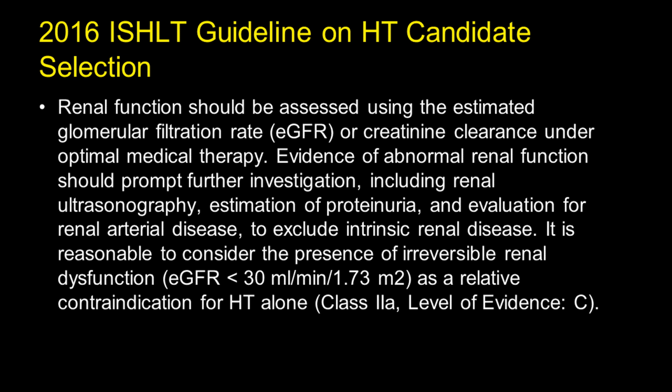The recommendation here is that renal function should be assessed using eGFR or creatinine clearance under optimal medical therapy. They didn't get at all into the issues with the accuracy of different estimation methods, as was just alluded to earlier in the context of chronic liver disease. Patients with chronic heart failure also have reduction in skeletal muscle mass, so there are issues with extrapolating from serum creatinine. They go on to say that evidence of abnormal renal function should prompt further investigation, including renal ultrasonography, estimation of proteinuria, and evaluation of renal arterial disease to exclude intrinsic renal disease. They don't actually make any specific recommendation about renal biopsies. And they go on to say that it's reasonable to consider the presence of irreversible renal dysfunction with an eGFR less than 30 as a relative contraindication for heart transplant alone. There's no statement about these patients then necessarily being eligible for heart kidney transplant, but that would be the implication.